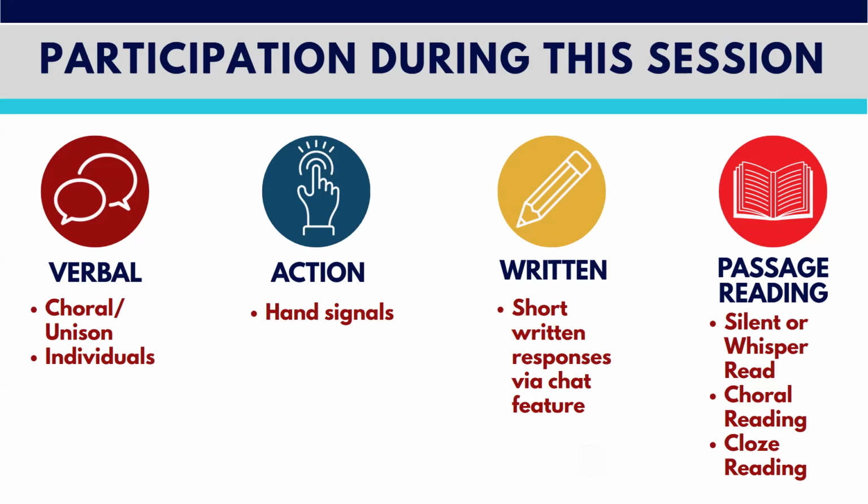We will also be doing some action responses in the form of hand signals, thumbs up, thumbs down, yes, no. Written responses, so we'll do some short written responses via the chat feature. We'll also ask you to be writing some things down on your paper. And for passage reading, there may be times that you are silently whisper reading a quote or a passage. We'll do some choral reading and also some closed reading techniques tonight.